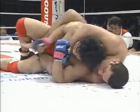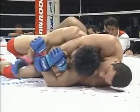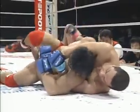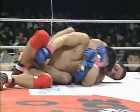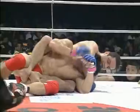Minowa using elbows to the calf of Gracie. Hyen using those heel strikes. Minowa just trying to work on the body. With them on their side there, it's a little difficult to sink the choke that deep.